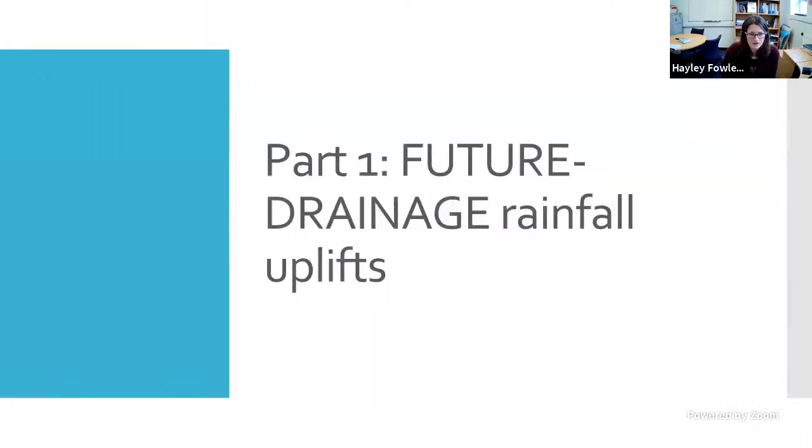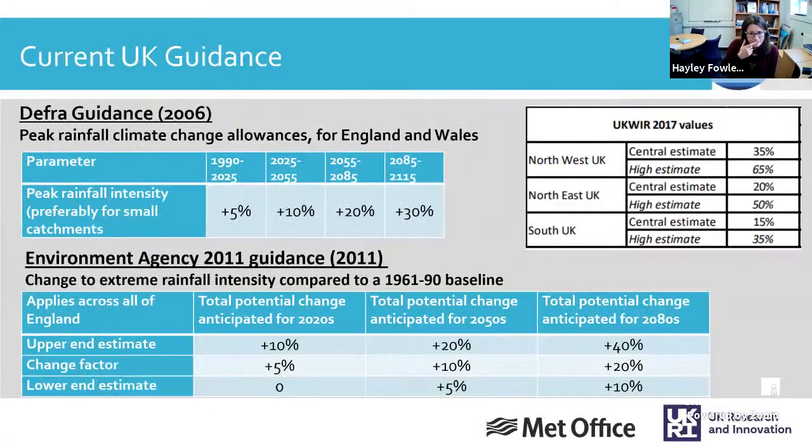So I'll start with part 1. We're going to talk about the future drainage rainfall uplifts in this section. Before I hand over to Lizzie, I just wanted to say something about the current UK guidance in this area. It's clear that the UK guidance at the moment is quite disparate.